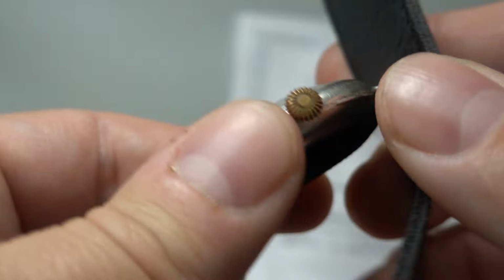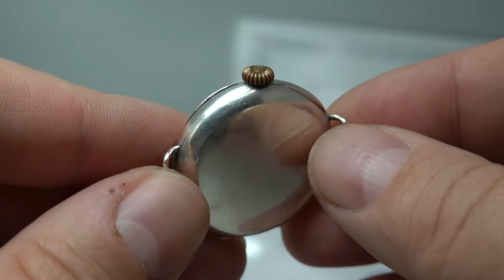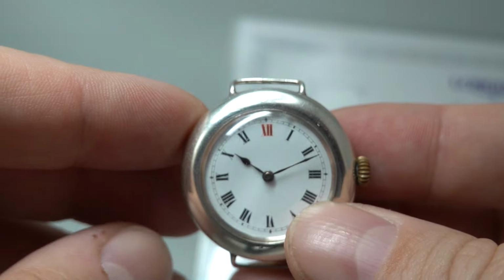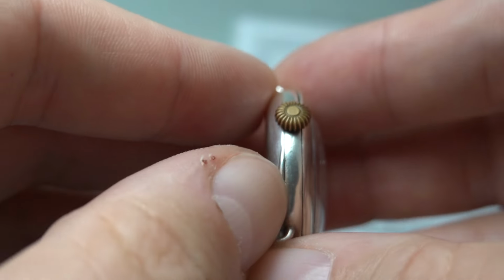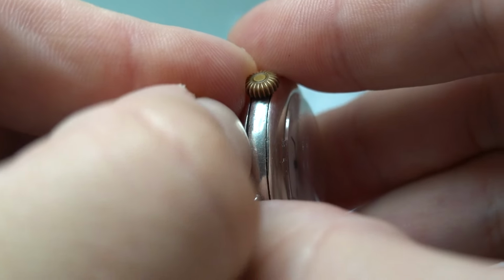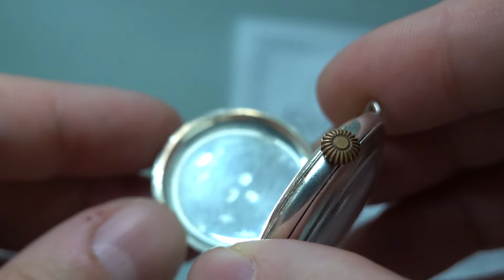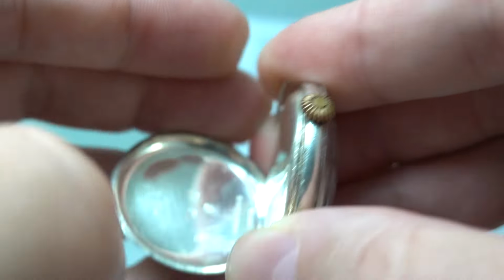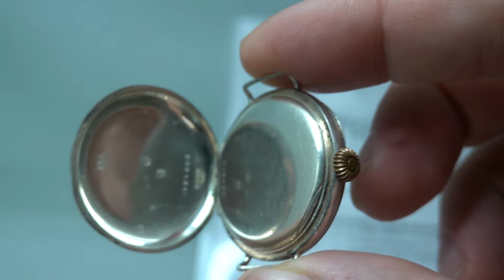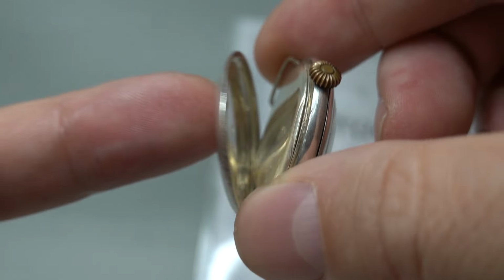And I'm going to give a shout out to the previous owner as well. I'm going to take it off there because the case is not marked Longines, neither is the dial. I'll come back to that red 12 in a second. The movement, I'm probably not going to be able to open it with just a thumbnail. Oh, yeah. So inside the case is not marked Longines. I can't open that without the case because it's nice and tight, as is the hinge. That's exactly as you want it.